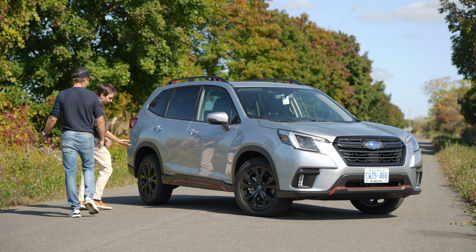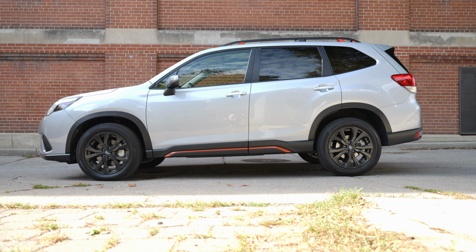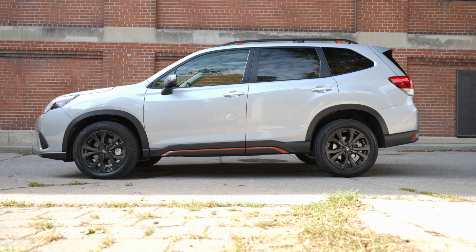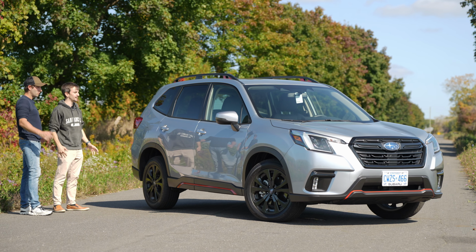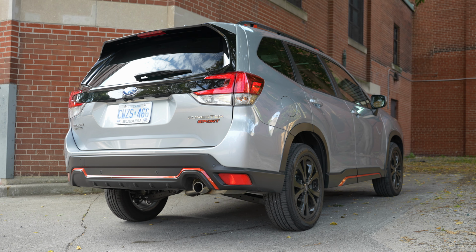And because it's a Subaru, we have quite a bit of ground clearance, and we have a fairly low beltline but a tall roof. So it's a big vehicle. Even though it's a compact SUV, from this angle it does look fairly substantial. It's substantial. So, no, it's good.